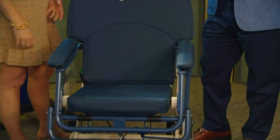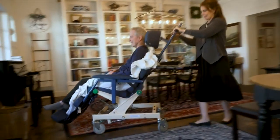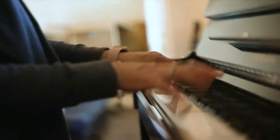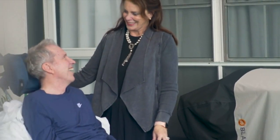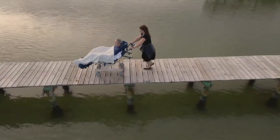That's right. Once we get them in the chair, we've just created some great, almost make-a-wish or meaningful moments for families, where now we can get them up to the Easter or Christmas dinner table or the Thanksgiving dinner table. We can get them out into the family room so they can watch the ball game with the family. We can even get them outside on the porch so they can hear the birds sing, get some sunshine.